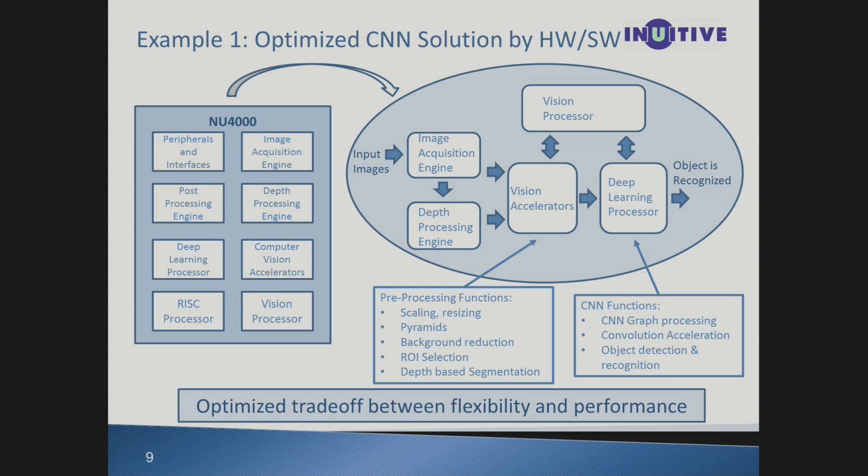Such functions are scaling and resizing of the images, generating pyramids of the image in order to run the CNN graph later on, performing background reduction functions, and very important, selecting an ROI for the segmentation, the ROI on which the actual convolutional neural network is going to be processed. The CNN graph is typically not processed on the complete image, only on a cropped ROI of the image. The main purpose of this pre-processing is to detect areas of interest in the image in order not to run the very complicated and heavy computing process of the convolutional neural network on the entire image.